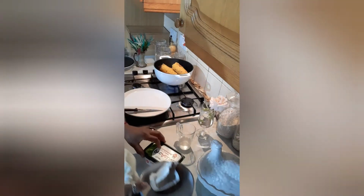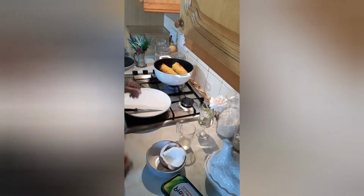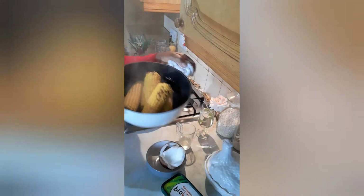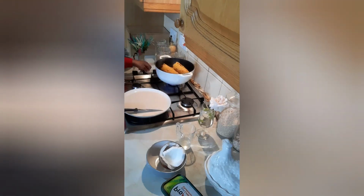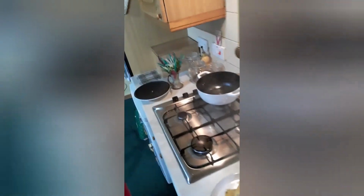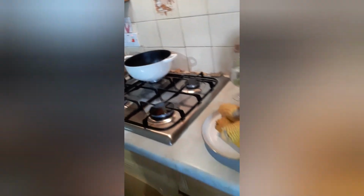Look. So today I'm going to be showing you what I'm doing with this coconut and the corn. The corn is already cooked. As you can see, the corn is steaming. So this is the corn seasoning now. Look at it. My coconut is on the corn. Corn in the cup.